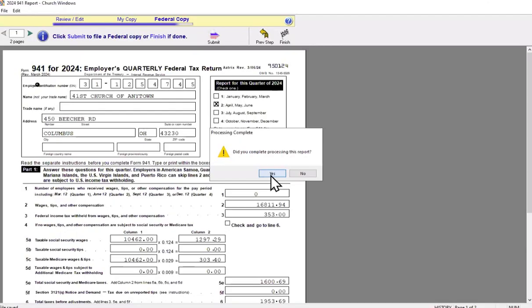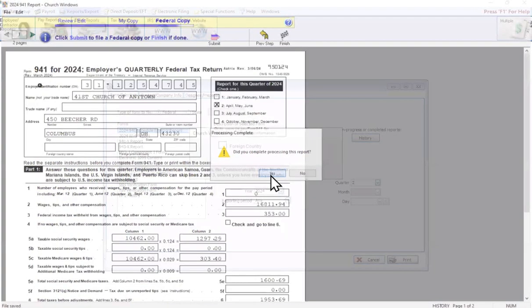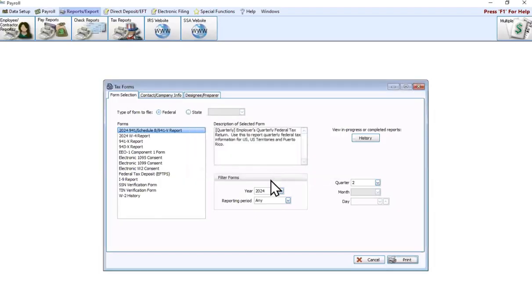So it now takes me back to my home page for my tax forms. And right here in the upper right, everybody can see this here, history, view in progress or completed reports, right there, okay? And that's what we're looking at. That's where you access all of those completed forms.